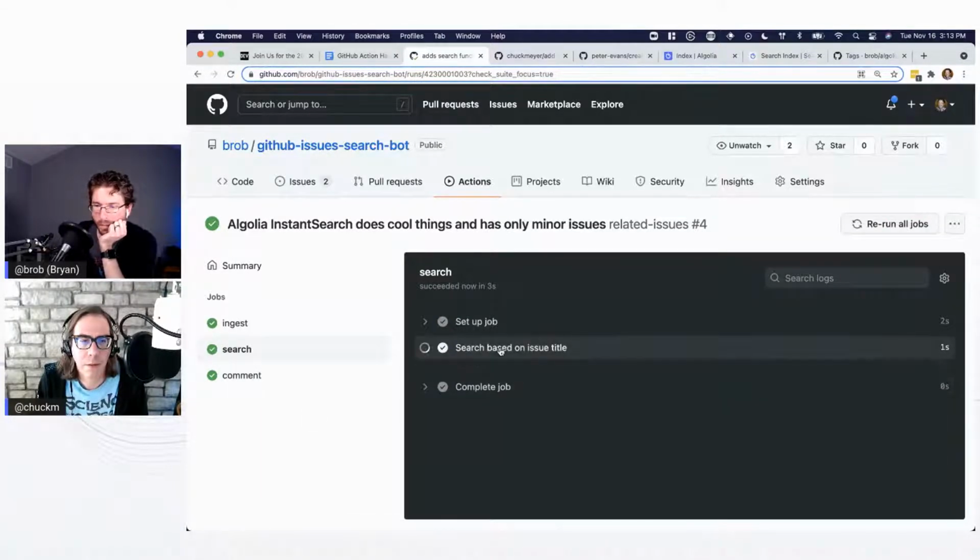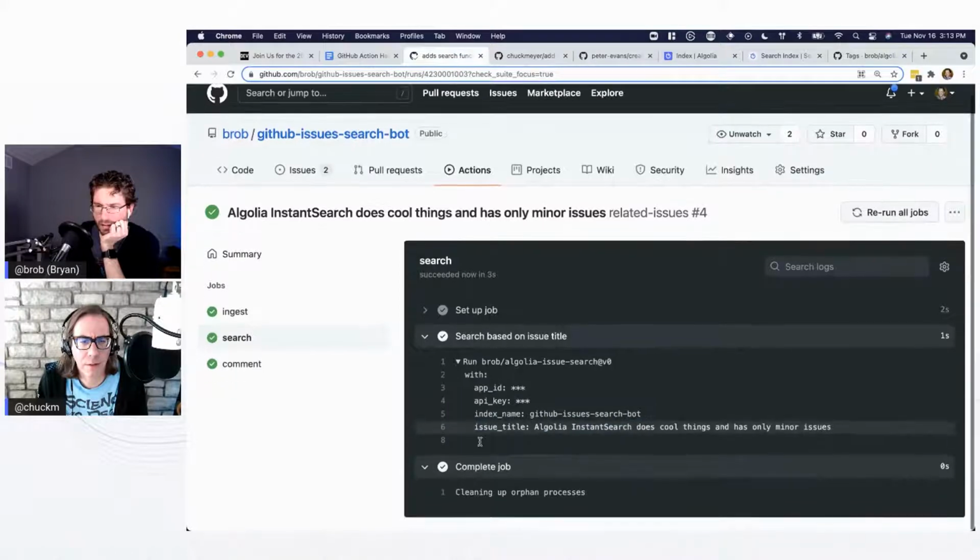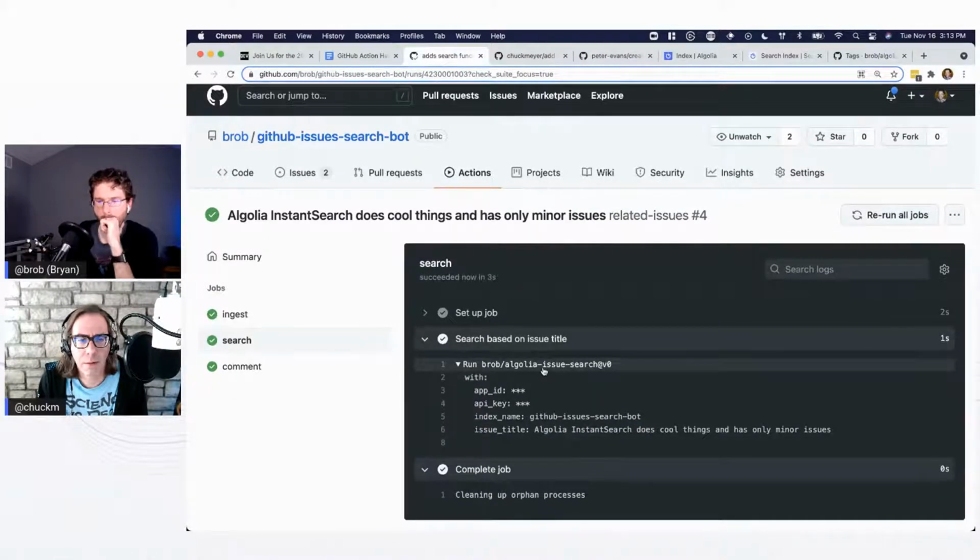Yeah. Algolia instant search does cool things and only has minor issues. Well, this is what it's sending with, but it didn't actually log anything for us. That's interesting. Why didn't it log anything for us? Let's go look at our action. Okay, let's see.